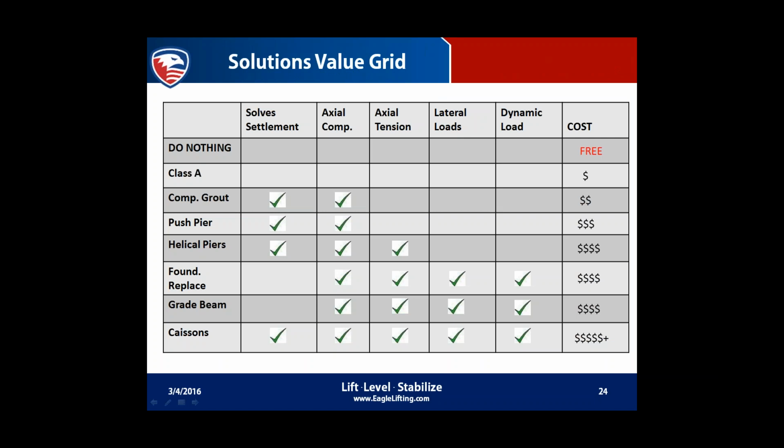This is our solutions value grid, kind of like that paradigm that we were talking about. It talks about the loads that each one of our products supports or does not support, plus the value that you get on each one of the projects, or sorry, the cost to put in each one of the repairs. So this is the grid we were talking about with that paradigm about the cost of doing nothing versus spending $250,000 to stabilize your 2,500 square foot home.